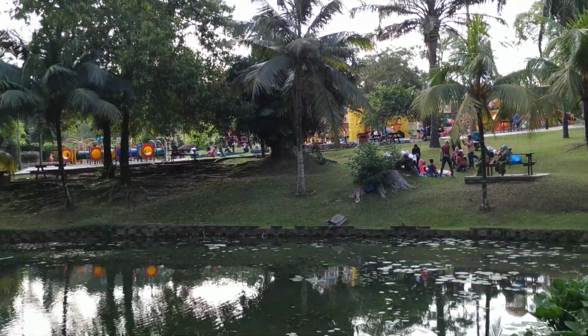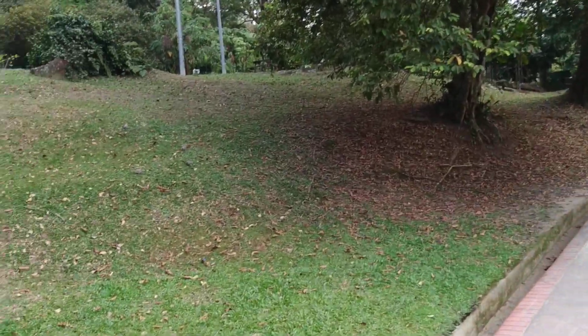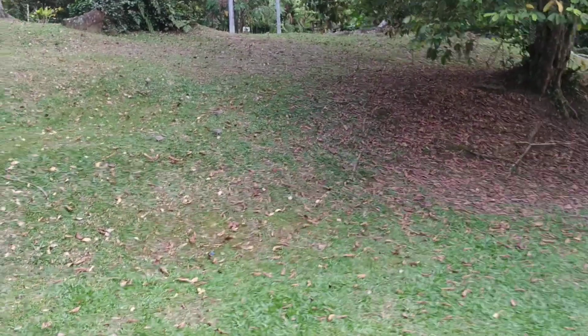Here, by the way, the children's playground. If you come to Kuala Lumpur, don't miss out on it. Definitely come to Perdana Botanic Garden.